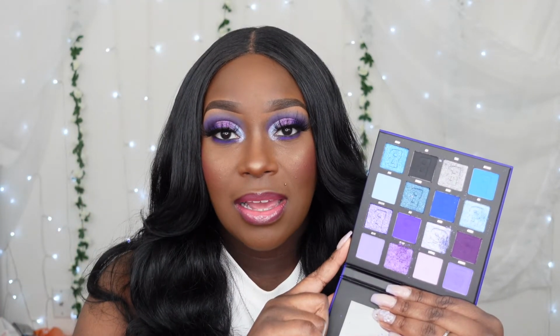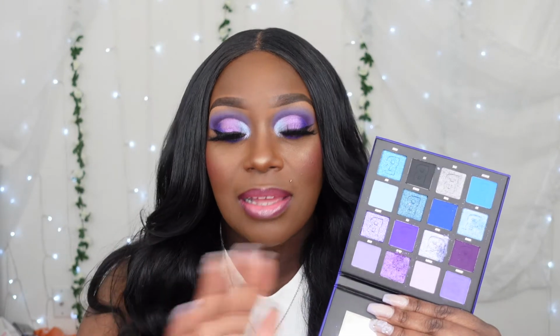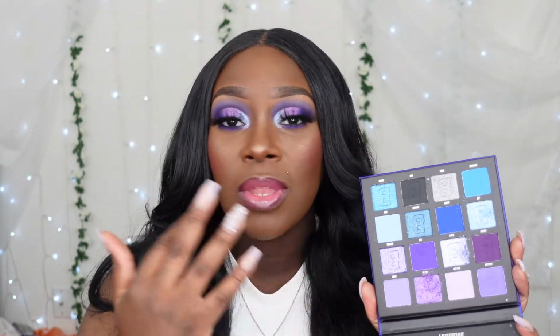blue palette. And they do have a bigger size of this style of palette. I believe it's like 26 eyeshadows, and then they also have a smaller size, which is going to be like 9 eyeshadows, I believe. So this is the middle size, which is a 16 eyeshadow pan. So they have a variety of different sizes of this style of palette. It just depends on where you want to go.